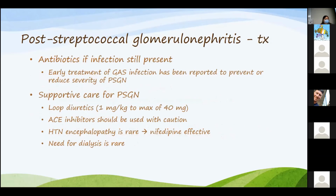All right, so how do you treat it? Antibiotics if there's infection still present, like if there's still an active pharyngitis or skin infection, because it has been reported to reduce the severity. But if there's no active infection, there's really nothing to treat in terms of antibiotics. The care for post-strep glomerulonephritis is supportive.